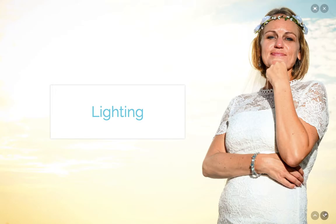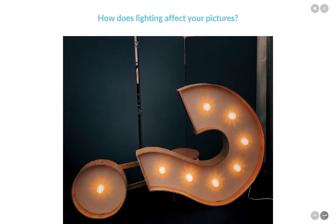On lighting. We are going to talk today about lighting and how it affects your pictures and why we even think it's important for photography. So, how does lighting affect your pictures? What do you think, guys?